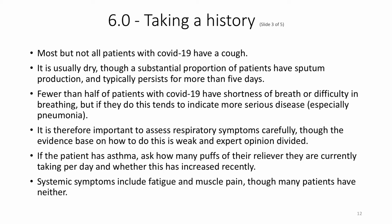It is therefore important to assess respiratory symptoms carefully, though the evidence base on how to do this is weak and expert opinion divided. If the patient has asthma, ask how many puffs of their reliever they are currently taking per day and whether this has increased recently. Systemic symptoms include fatigue and muscle pain, though many patients have neither.